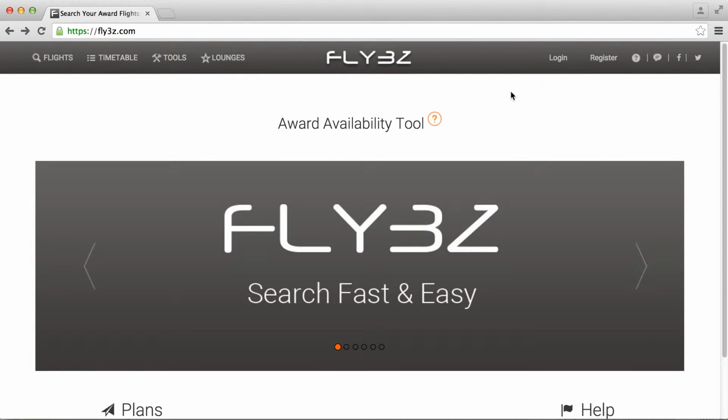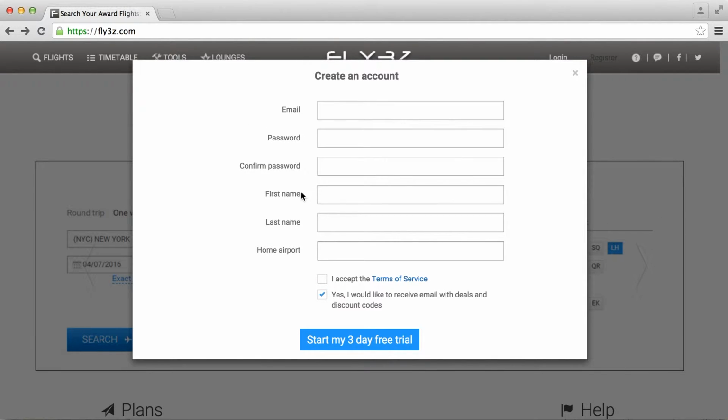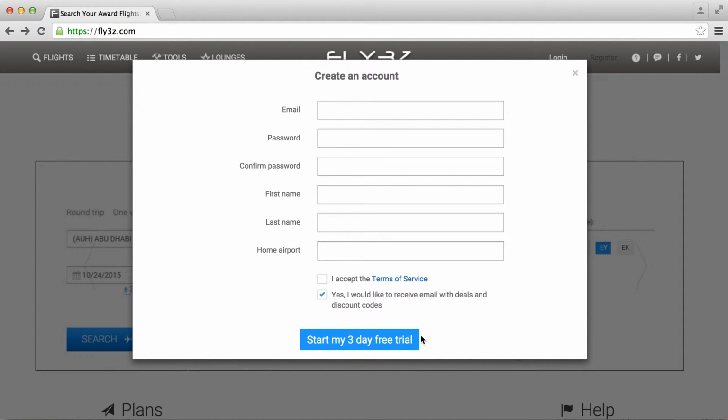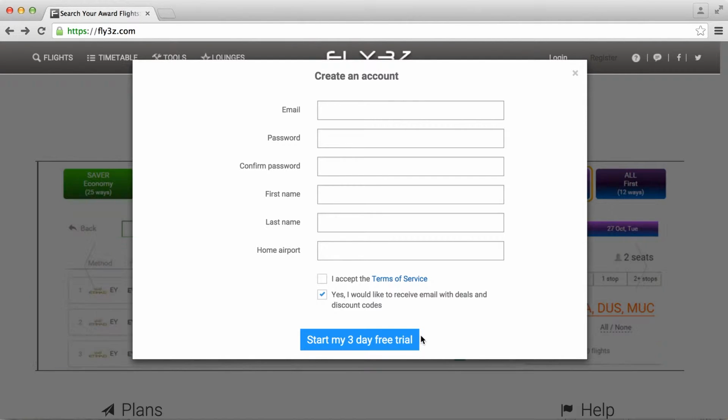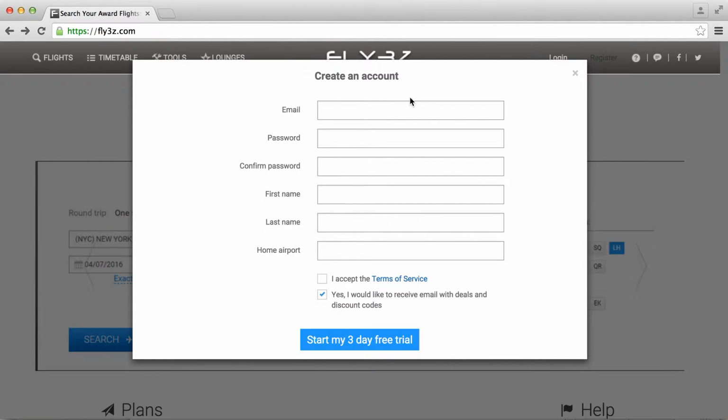In order to register, all you really need is an email address, a password, a first name and a last name, and a home airport. You will automatically then be registered for their 3 day free trial. It unfortunately is not a full access 3 day trial. However, they do offer a pretty decent amount of airlines. They offer United, Delta, Virgin, and Alaska. So, I mean, you can search all of those for free, which I thought was pretty cool because it kind of gives you a glance of what the website offers.